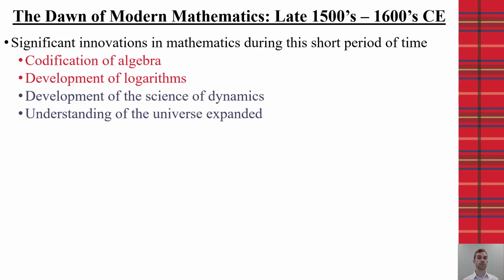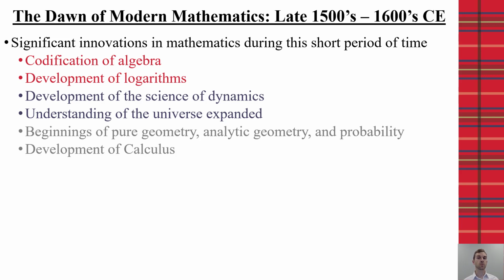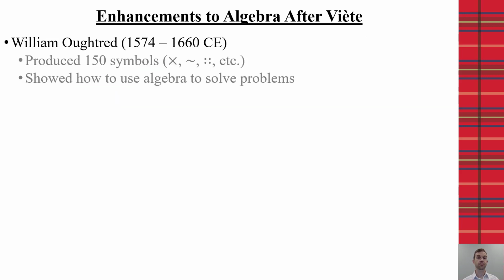of that time period. Within science, we have the science of dynamics and motion being developed, as well as a better understanding of the universe for which we live. Additionally, we see great enhancements both in geometry, analytic geometry, probability, and in the late 1600s with the development of calculus. So that's a lot of different innovations that occurred in such a short period of time.